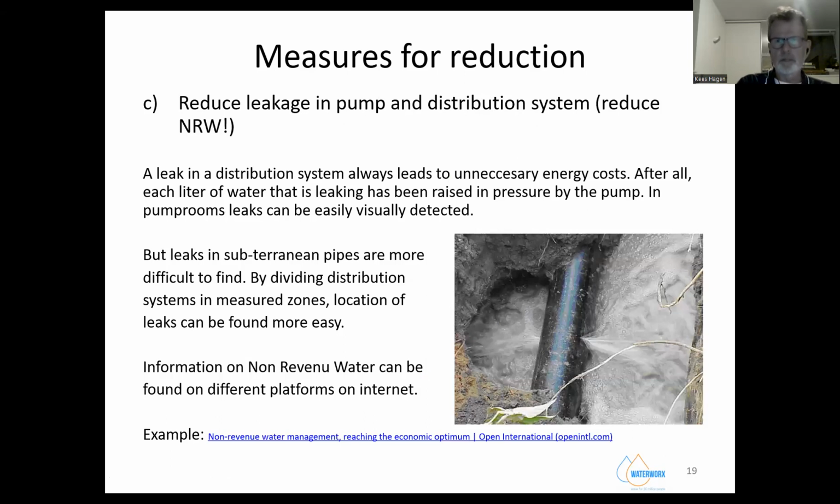Now, I think everybody will recognize this. Reduced leakage in pump and distribution systems reduces your non-revenue water. A leak in a distribution system always leads to unnecessary energy costs. After all, each liter of water that's leaking has been raised in pressure by the pump.